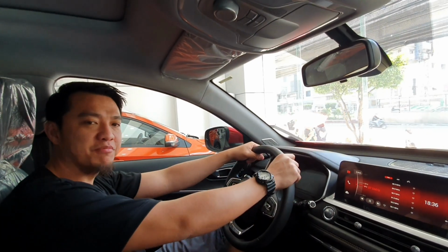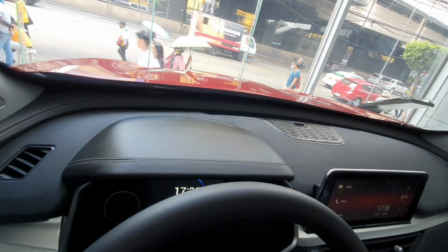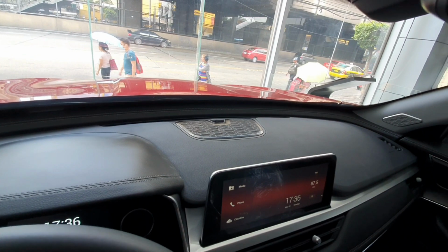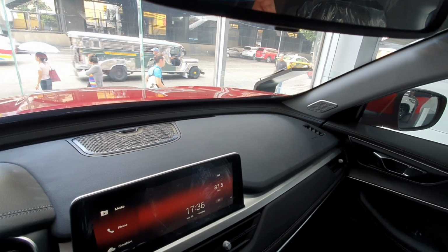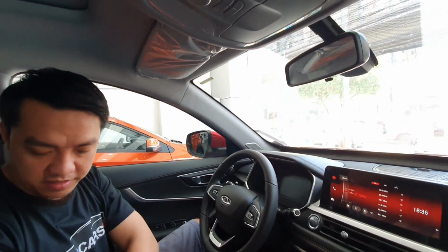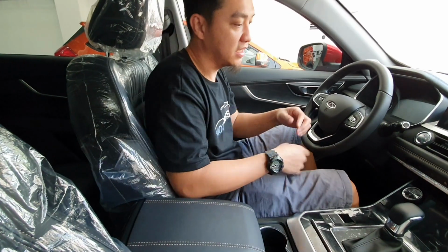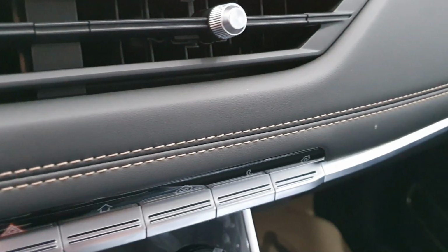And mga kasabwat, isang napansin ko dito sa cabin, prominent yung mga pagka-stitches niya. Like here. Ayan. Ito medyo prominent and soft touch. Kahit dito sa may armrest, basta maganda yung mga pagka-stitches niya. Even here sa front dashboard.